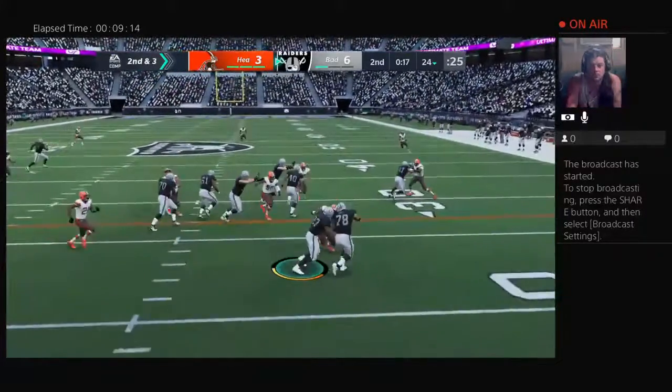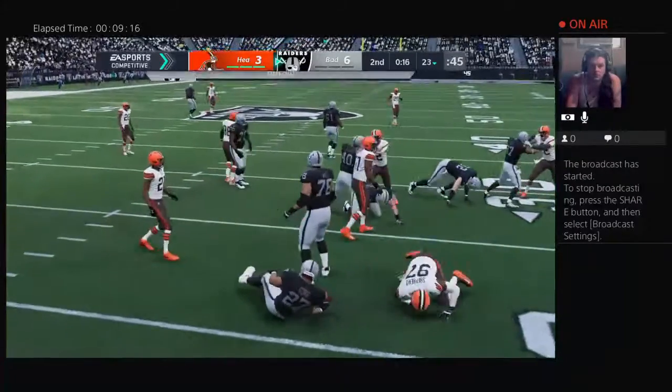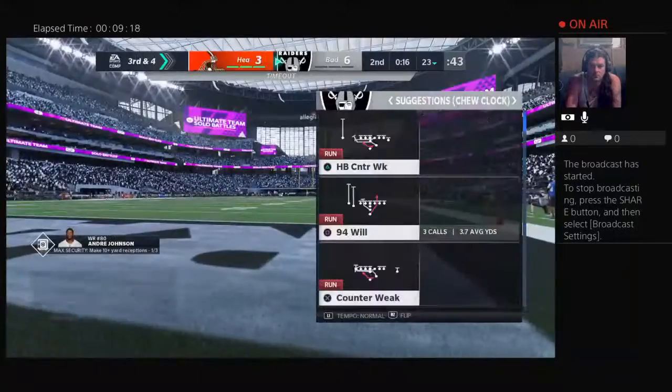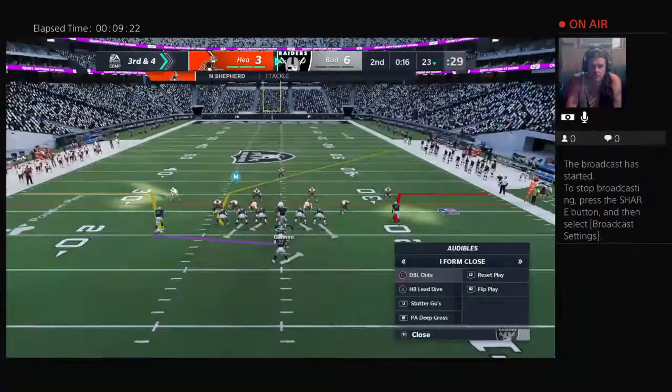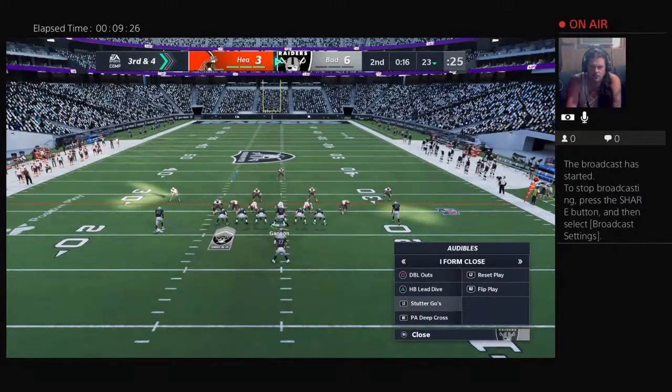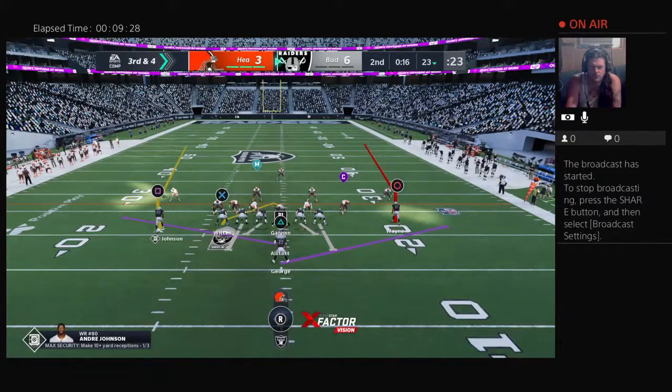And this time they'll just keep this on the ground. And obviously not fooling anybody here as they stop him behind the line of scrimmage. Now the Raiders going to burn their 3rd and final timeout as they stop it with 16 seconds to go in half number 1.